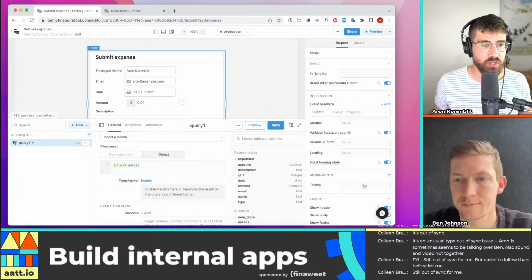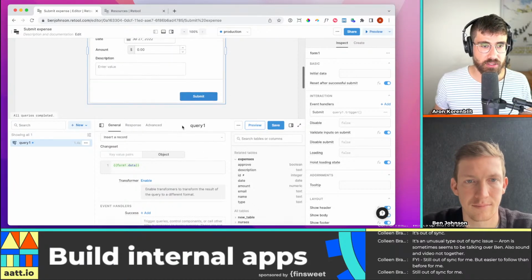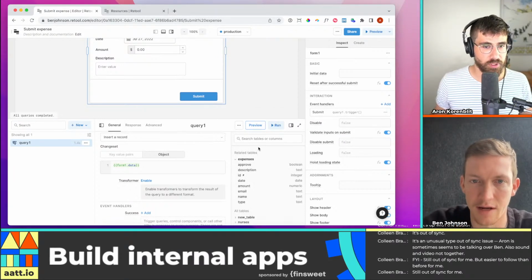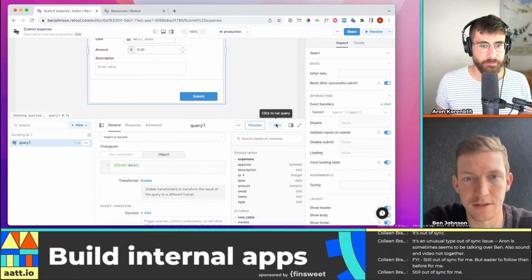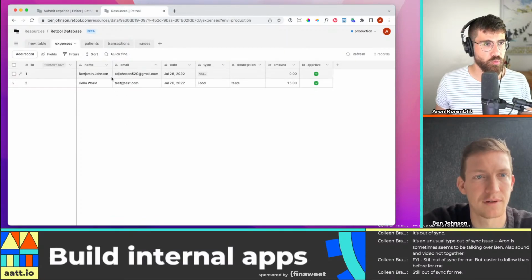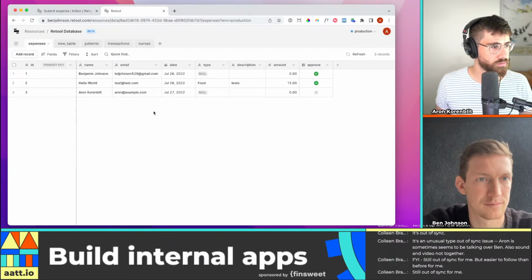Okay, so now that we have this, do we need to connect this button to this query? That's right. To save our work, let's first click save here, and then let's test it by running the query manually. So we're going to click run. Then we should go here, and should I refresh? Give it a refresh.